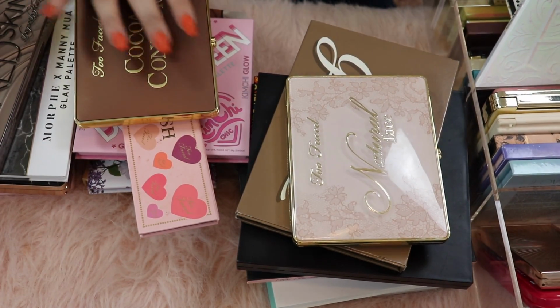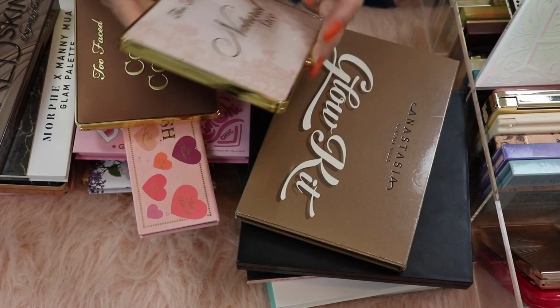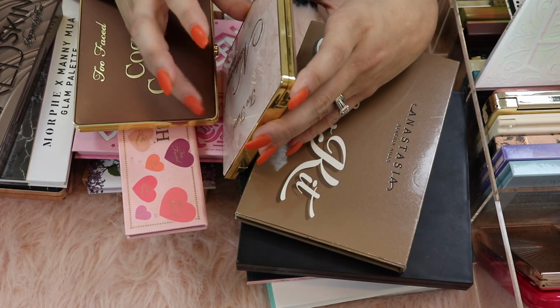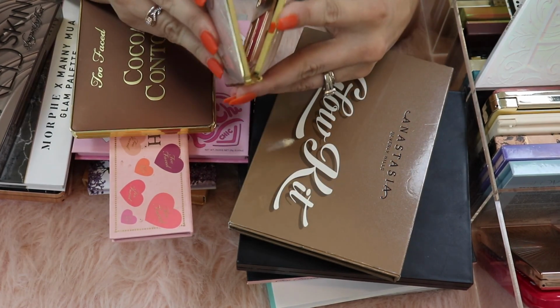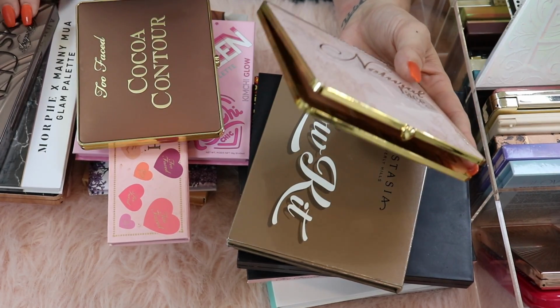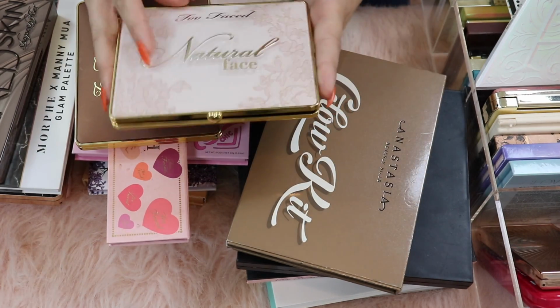They're all just kind of stacked up, so I think we're just going to start right here in the middle. The first one is the Too Faced Natural Face. I did a face palette declutter pretty recently. I'll see if I can link that specific video. A lot of these are from that declutter. I've gotten several new ones since then, but a lot of them are the same ones, and we're just going to go back through since I've had more time to play around with them.